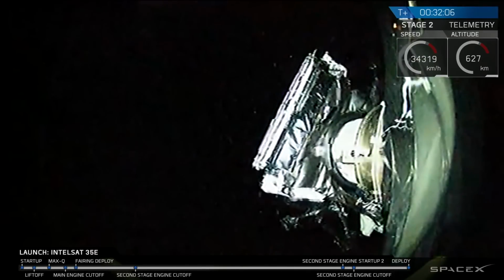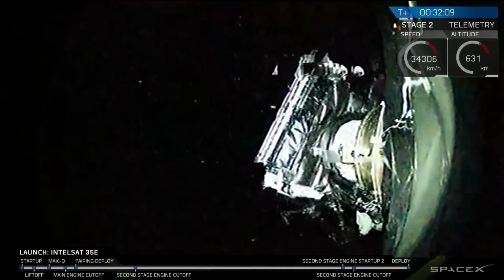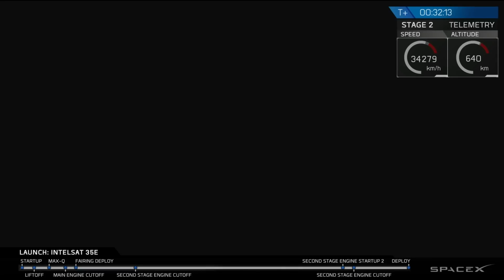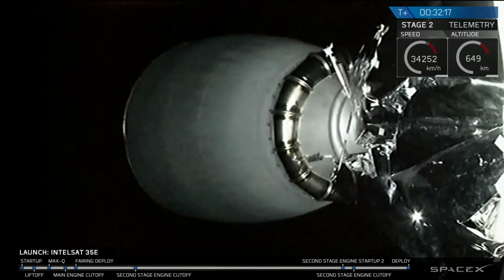Payload deploy confirmed. Right on time, we had spacecraft deployment, Intelsat 35e, free of the Falcon 9, on its way in the desired geostationary transfer orbit. Video is a little broken up there, but we did hear the call out of deployment and we did see it on the camera.